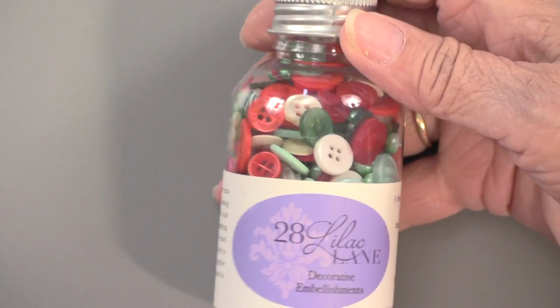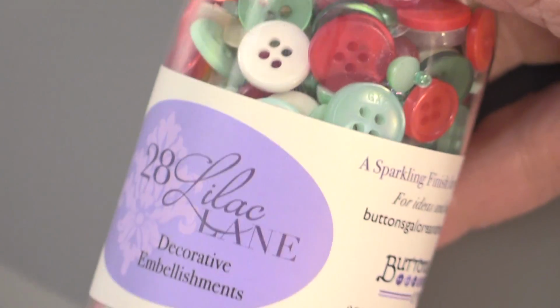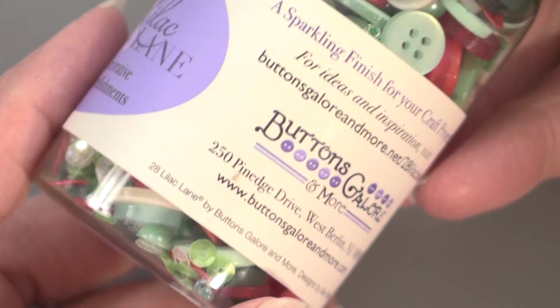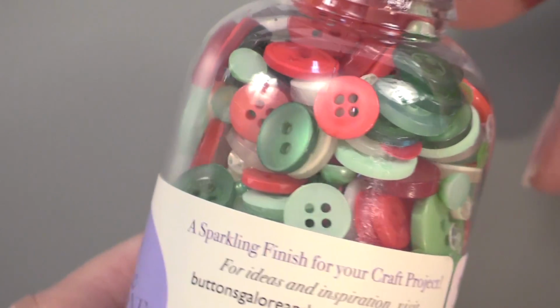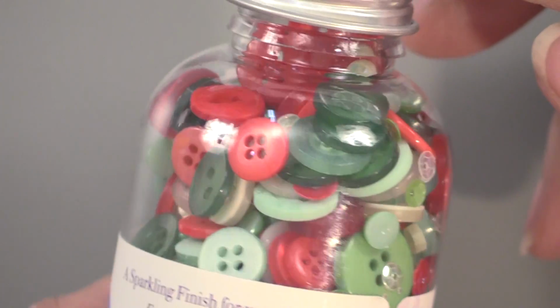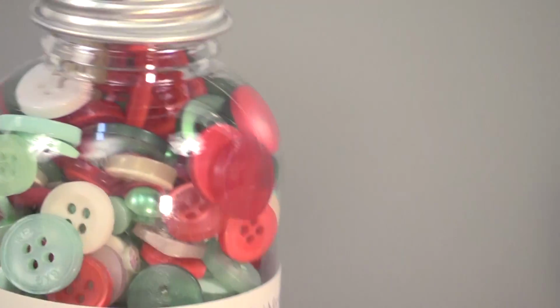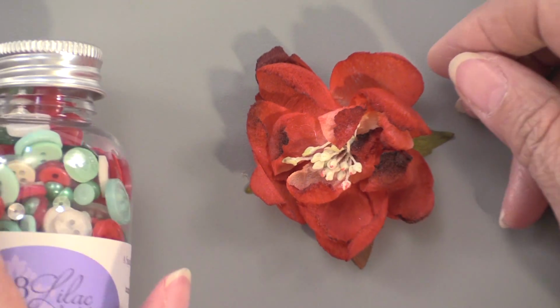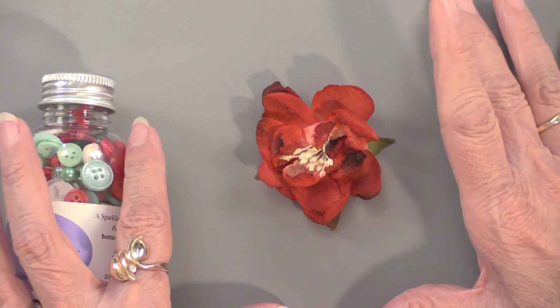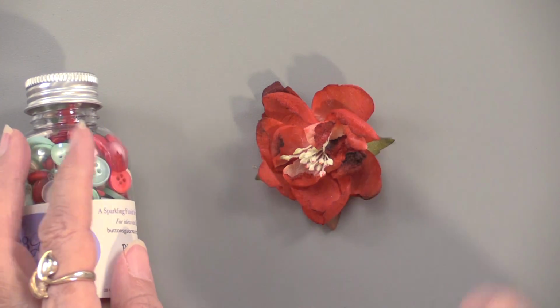And from Buttons Galore, a button collection with sequins and beads and pearls. And this is called Yuletide. Yuletide Greetings is what it's called, and you're right, they do match perfectly. Yes, we are just delighted when that happens. And then you're going to get more than one flower, but right now that's all I have to show you. We've been using them. There'll be a group of them, and they are a nice, generous size.